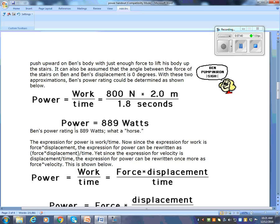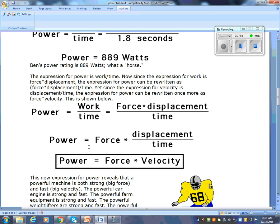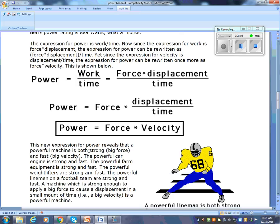The expression for power is work divided by time. Now, since the expression for work is force times displacement, here's a new formula for you. The expression for power can be rewritten as force multiplied by displacement divided by time. Power is work over time, and work is FD over T. What else do you know is D over T? Velocity. So we can say also that power is force multiplied by velocity. That's a new formula for power.